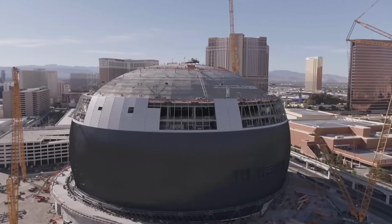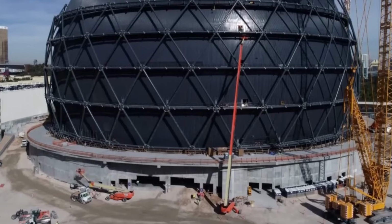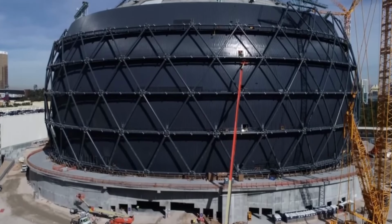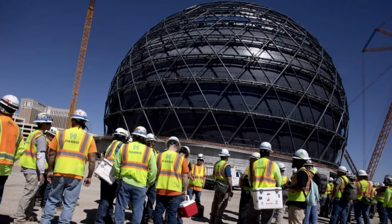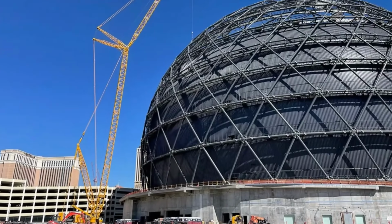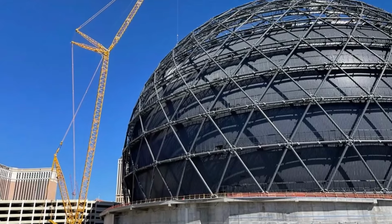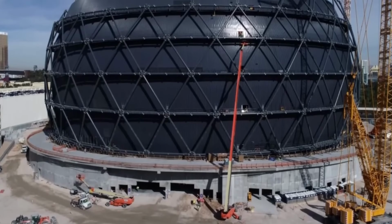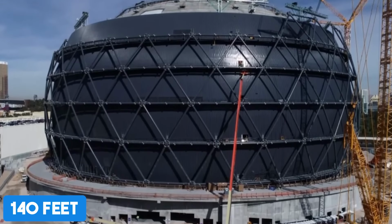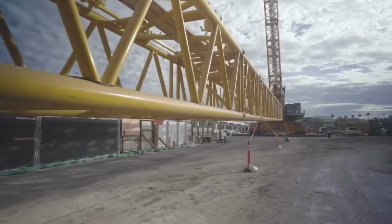To even begin construction, engineers had to solve a gravity-defying puzzle. Here's the thing, Sphere's structure is a steel compression ring, a circular steel support that holds the entire dome together. This ring is 730 tons of precisely engineered steel designed to carry the immense weight of the dome's frame and screens. They had to lift it completely intact to 140 feet in the air and place it perfectly on top of a forest of scaffolding. One wrong move and the entire structure could collapse.